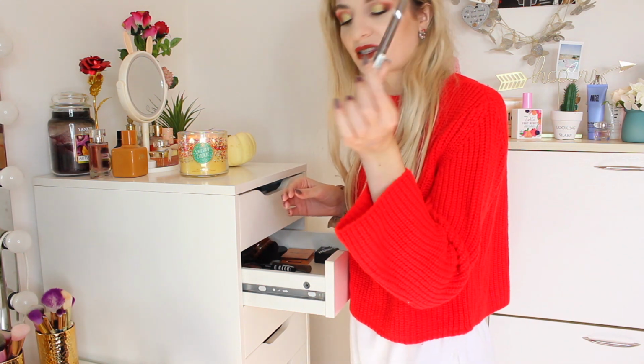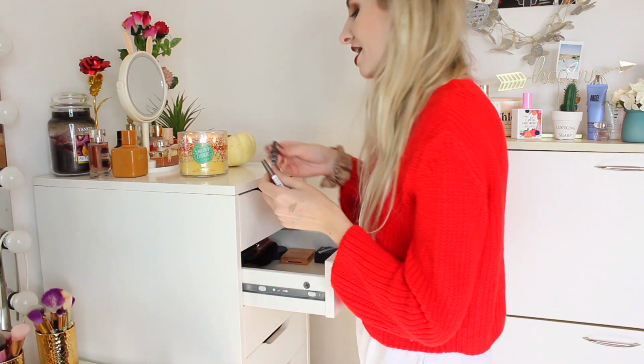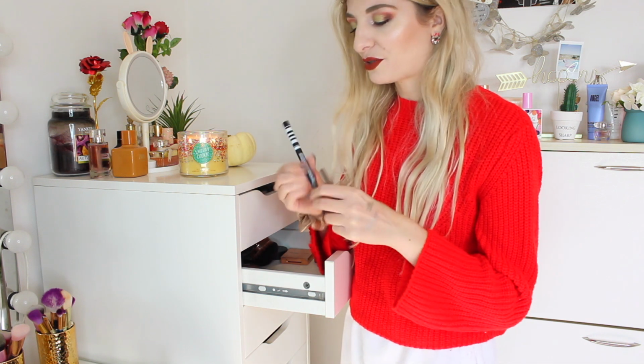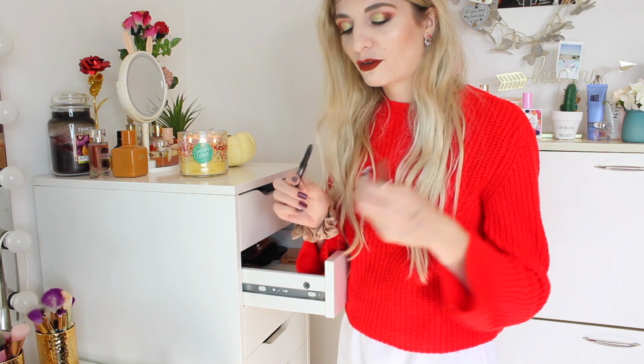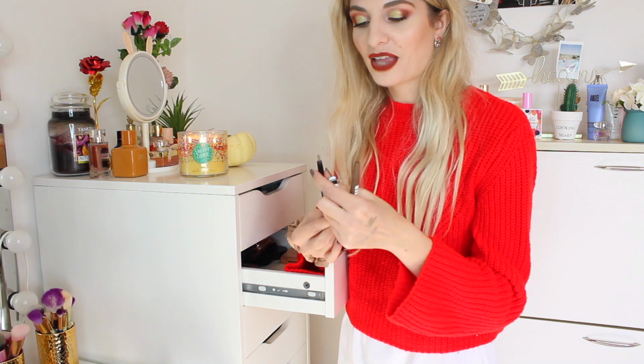I'm going to keep this because I don't have that many Rimmel Brow pencils, so I want to keep that. This is the Koki. Oh my goodness, I used to love this one as well. And again, this one I found from a subscription box. And it's actually soon finished, so I will keep this one.